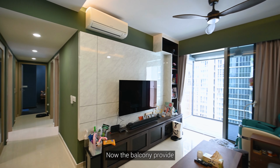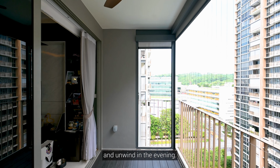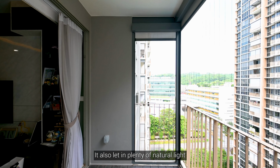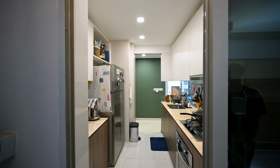Now, the balcony provides unblocked views of the condo pool, making it a great place for you to relax and unwind in the evening. It also lets in plenty of natural light and breeze to keep the house well ventilated.